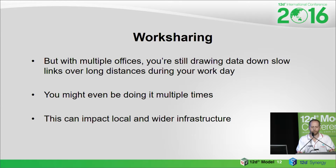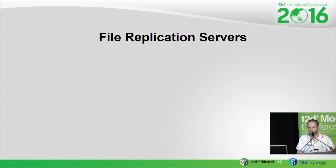So let's say, for example, you have an office in Sydney and an office in Brisbane. 5 people in the Brisbane office are sharing a 12D Model file, right? They're all going to have to download it once. They're only going to get it once because that's what 12D Synergy does. But that could be 500, 600 megs that you're downloading across your Brisbane office. So that can have a real impact on your local and your wider infrastructure, which is why we introduced in version 3 the file replication servers.